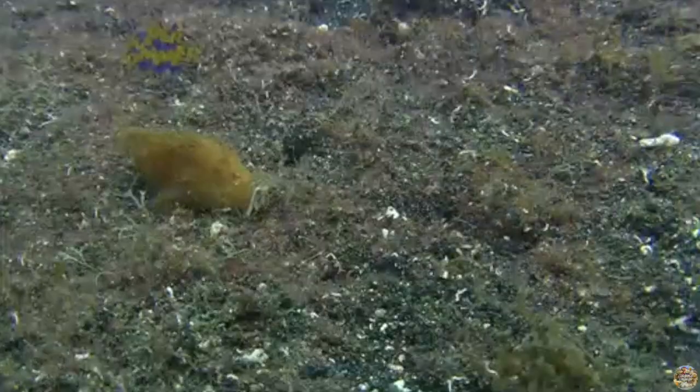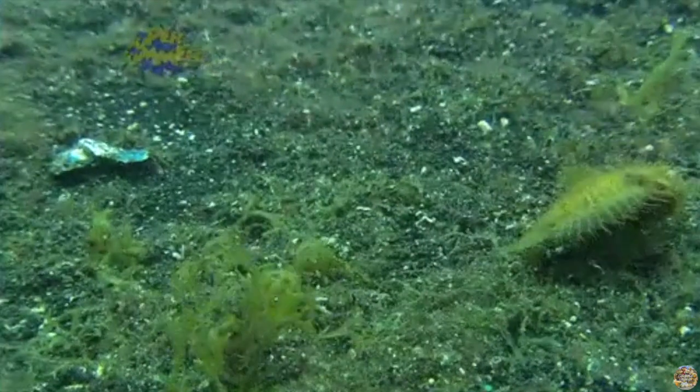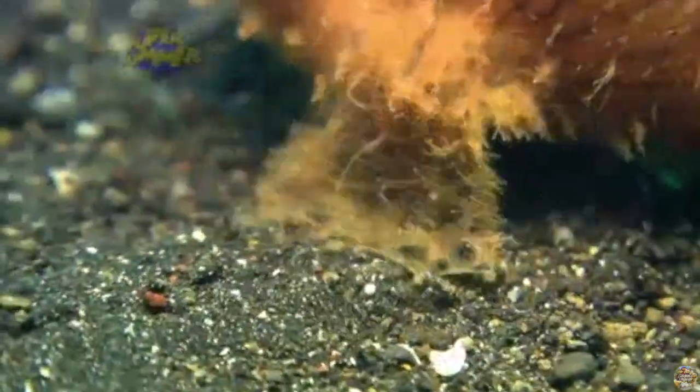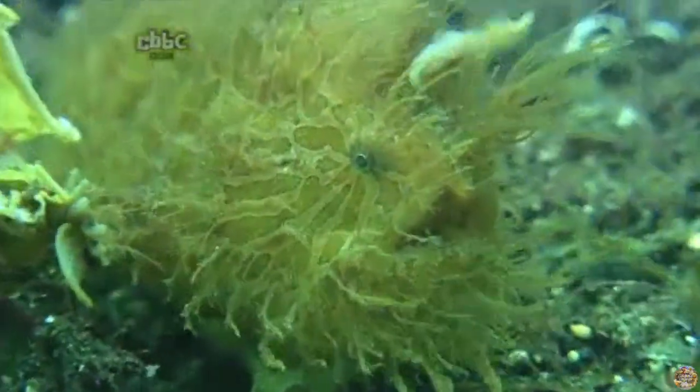Whoa, it's a bit breezy. Oh, I'm getting blown away. Oh, that was close. These flipping frog feet are useless. Luckily, I have a cunning plan.